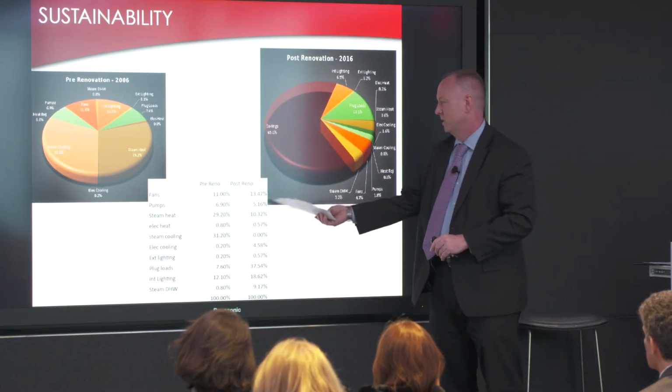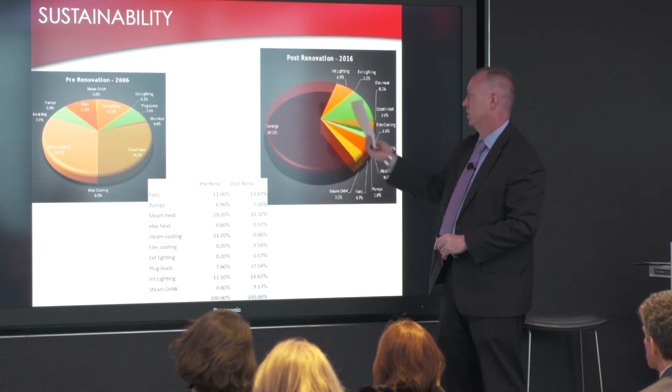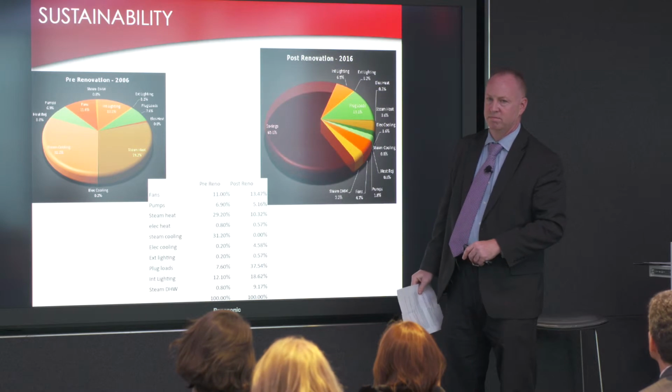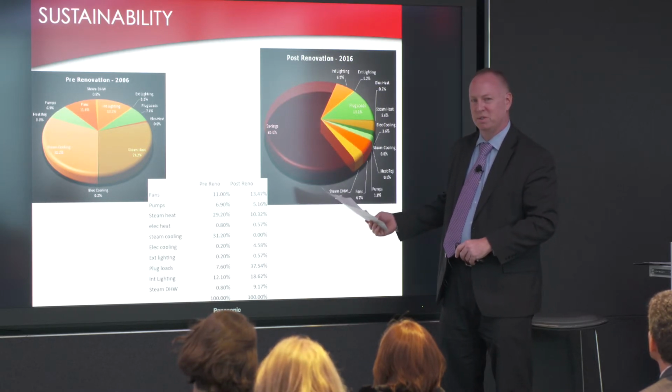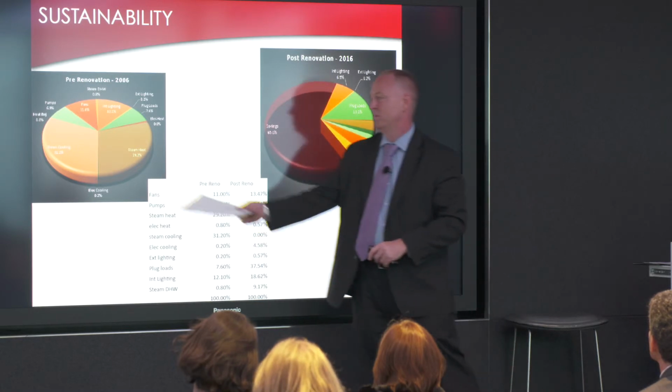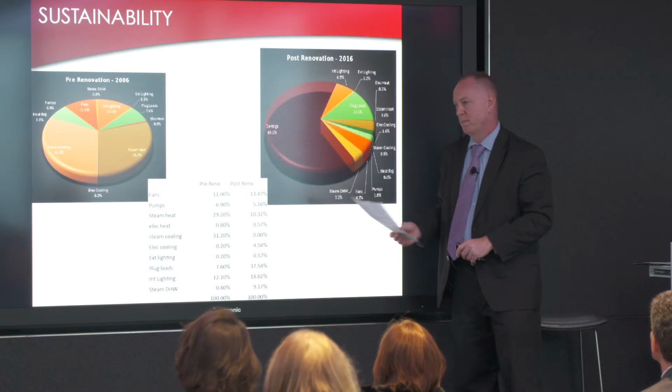So although some of these numbers seem to go up, the pie is smaller, though. We're looking at this portion of the energy pie. It's a little bit of a confusing slide, but it kind of tells the story of where the energy was used pre-renovation and where it's being used now post-renovation.